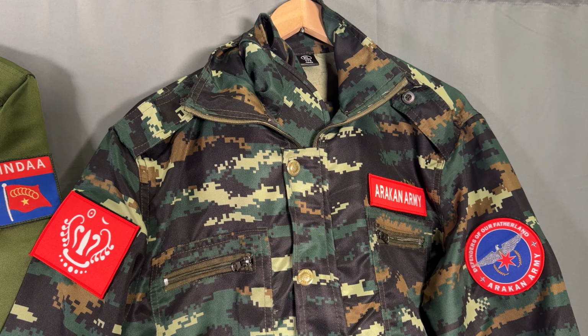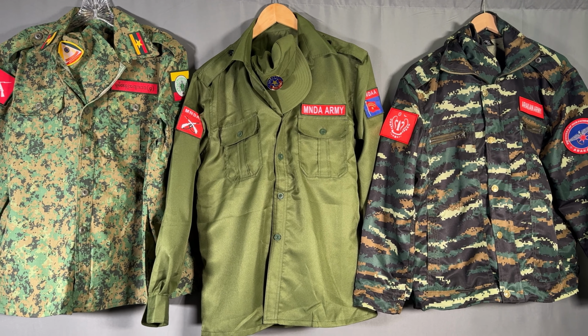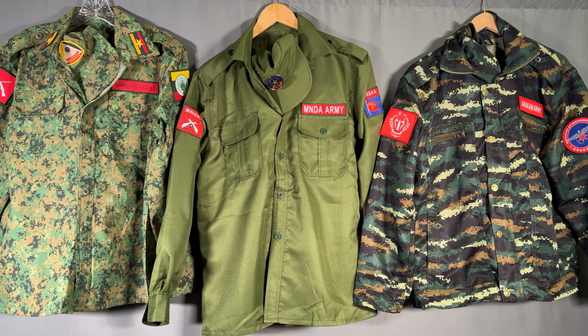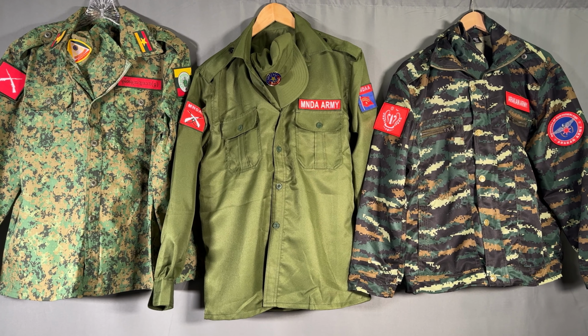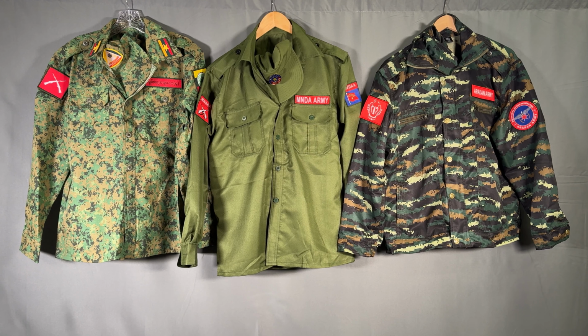These 3 just scratch the surface, as with the 2020 coup d'etat leading to a military junta throwing fuel on the fire of the decades-long internal conflict, all sorts of uniforms and camouflages have popped up, with some being heavily used and others only seen in small quantities. With that though, February's in the books.